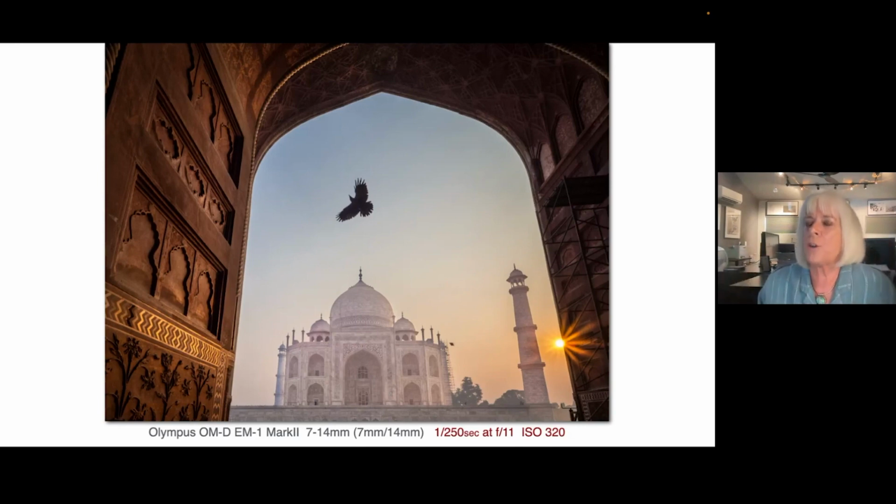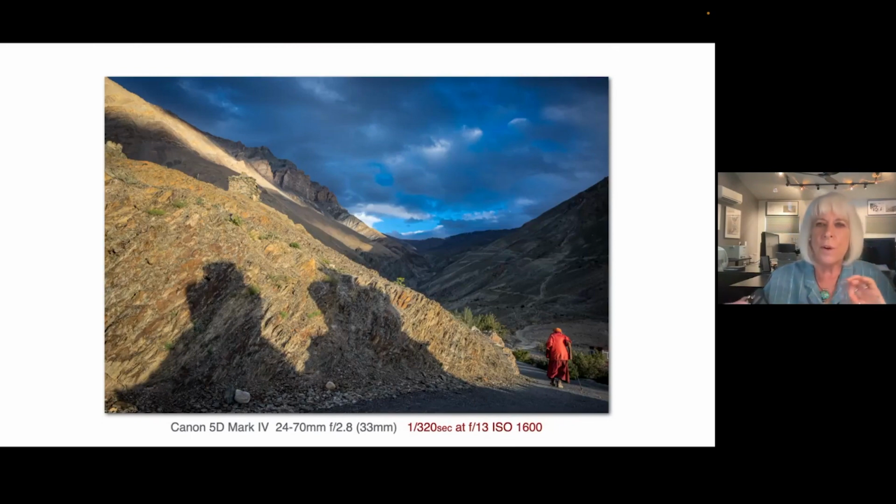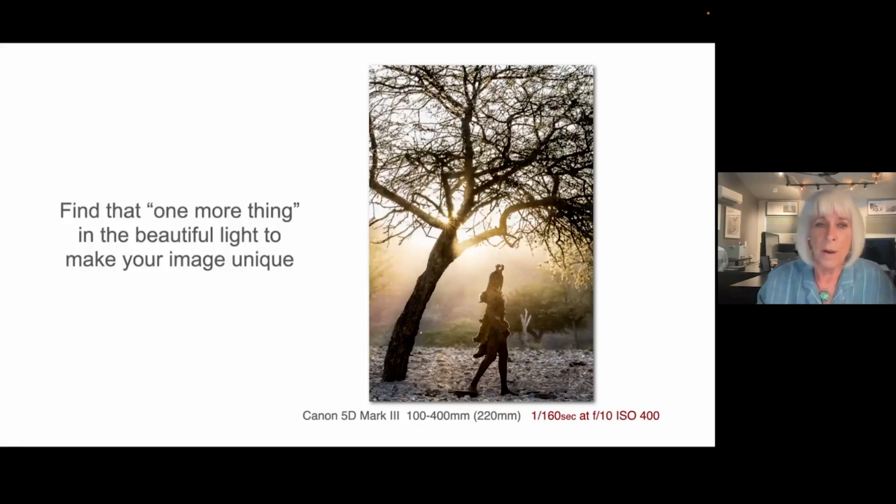But you have to channel your inner artist and go, okay, this is beautiful light. Now, how can I get that one more thing, that special thing here? Here for me, it was getting the edge of the sun refraction. And boy, I waited for that bird at the Taj Mahal. I waited. And here the light was beautiful, but I saw the shadows of the Buddhist stupas. And then luckily this monk was walking, and I waited right until he was in the sun and watching his feet, of course. Again, beautiful light, but I'm going, how can I make this different? How can I make this special?